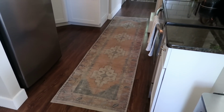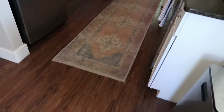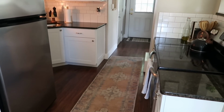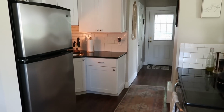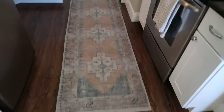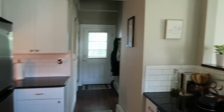One of my favorite things about the space in general is actually this runner. I think it's like 9 feet long and it just takes up so much of this flooring area, which needed to happen because it was just kind of cold walking on it barefoot. Just needed something to kind of cozy up the space. But if you notice, I couldn't get a normal rug because this is round. So I was like, let me just get a runner through the whole kitchen. And it kind of just cozies it up. So I love that runner. All right, that's my kitchen.